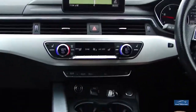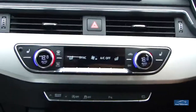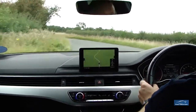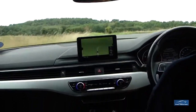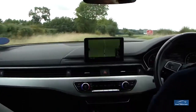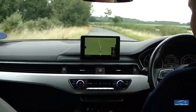black with the alloys. As you would expect, with just over 38,000 on the clock, it drives superbly, nice and smooth, gearbox is lovely, brakes are fine, it drives true and straight, no squeaks, no rattles, you can hear we're still driving along, quite a bumpy road we're on as well, it's all smooth, lovely car to drive, great economy, great road fund licence at £30 a year to tax.